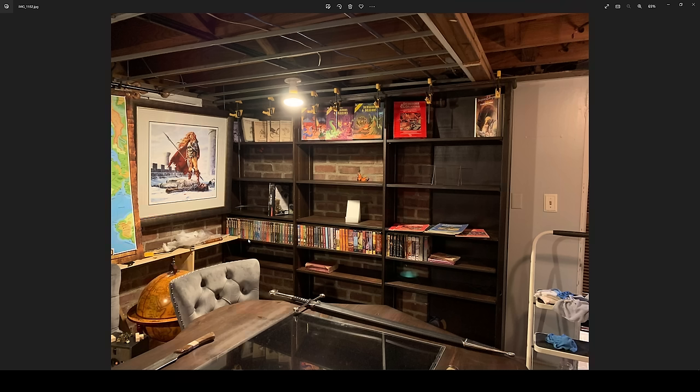There's the shelf up now. I think the top is gluing up right now to it. I added a lot more shelves in here, but there's the beginnings of my putting them up.